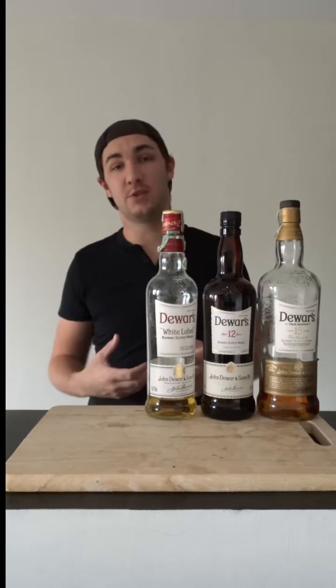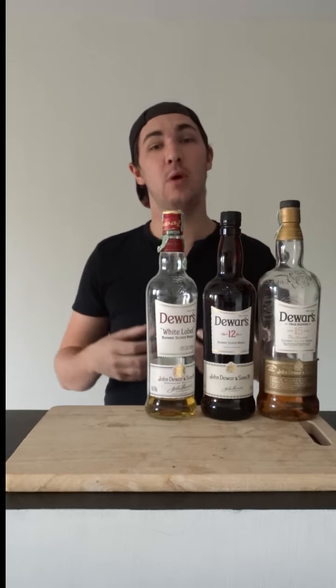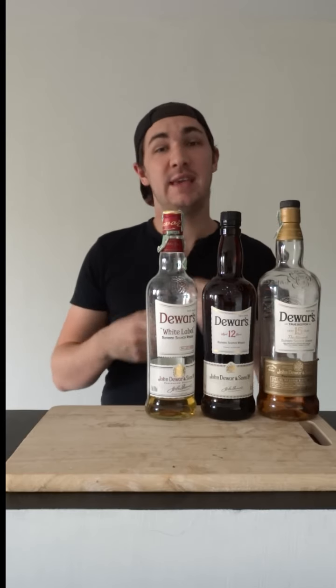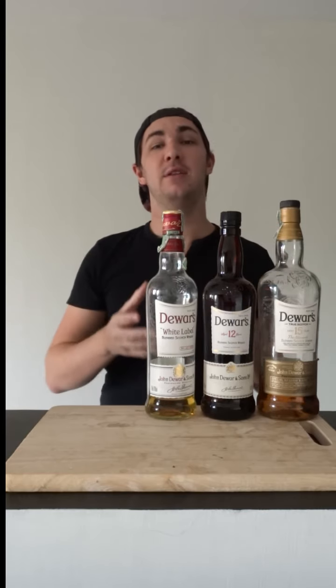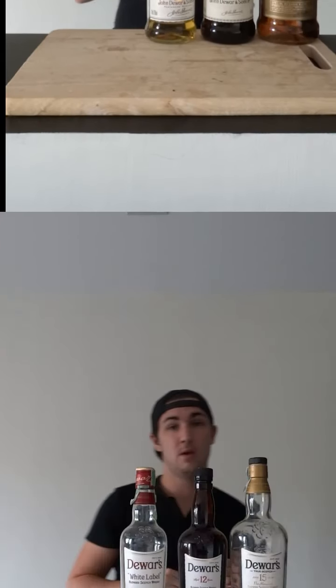So the first question is, what is blended Scotch? Now, blended Scotch, quite simply, is a combination of both grain and single malt distilleries mixed together to create a blended Scotch whisky. Now, there are 5 categories, and blended Scotch is just one. The first 2 types of whisky are single malt and single grain. I don't want to talk too much about single malt and single grain, as we're going to talk about the differences between them when we focus on single malt next week.